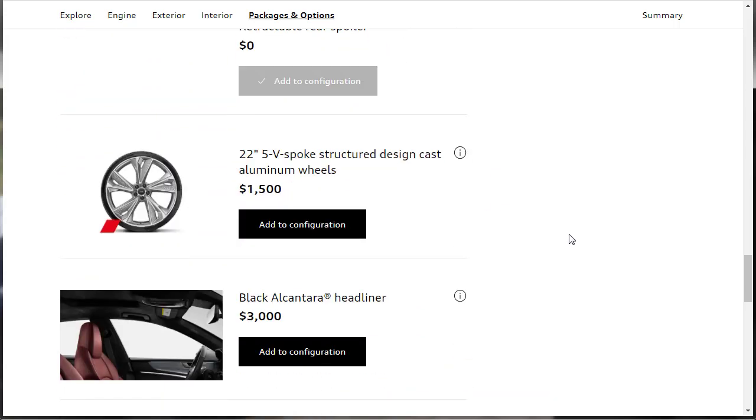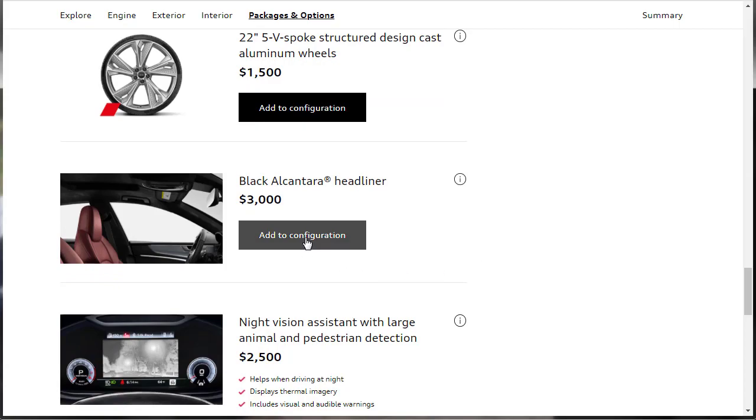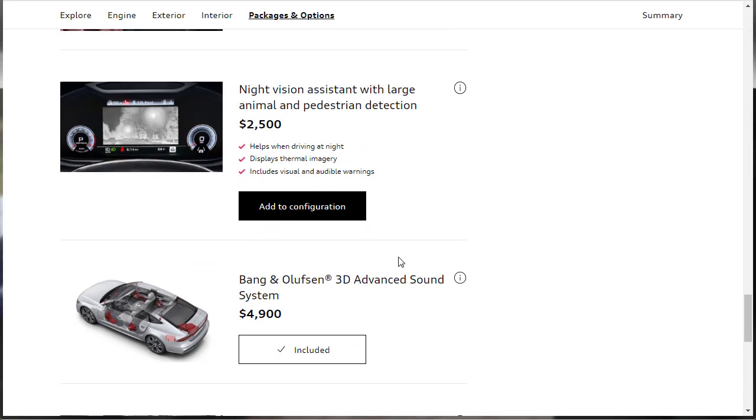Retractable rear spoiler. I guess that's a black Alcantara headliner. I want the good headliner. Oh, what do you got to remove? This item you select requires you to get the Bang & Olufsen sound system. Okay, fine. But it's expensive. This car is going to be expensive by the time we get done. I probably would have wanted the Bang & Olufsen sound system anyway. If you know me, you know I wanted it anyway.